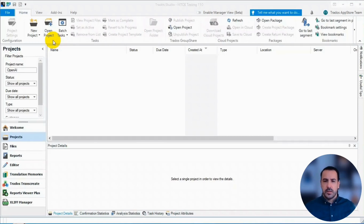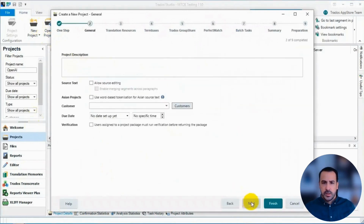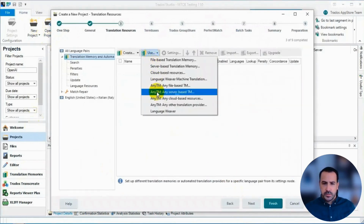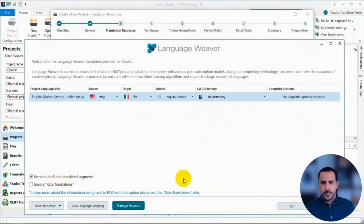Let's take a look at what it looks like in action. As you can see, you create a project as normal, giving your project a name, adding a file, any translation resources you wish to use, in this case machine translation, checking your settings, and then finishing.